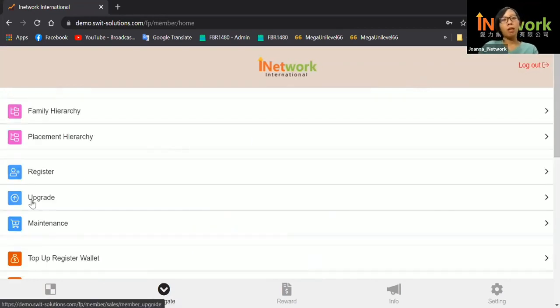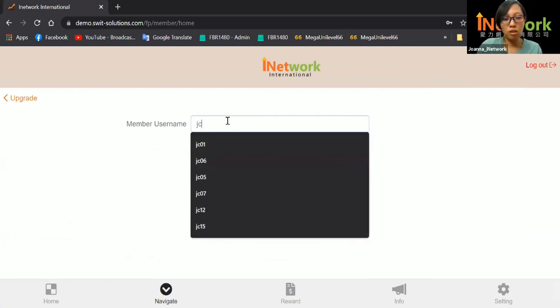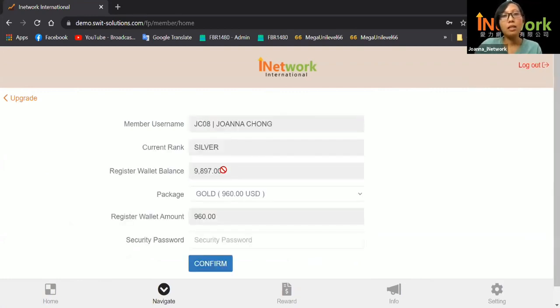Now next will be upgrade. For upgrade, you click in, and this upgrade you can actually do for yourself, or you can help your downline do the upgrade. So if you help your downline do the upgrade, you have to key in your downline username and click on next step. When I click on next step, this is my downline username and the name, and their current package is silver. And for silver, they can upgrade to either gold or diamond. But if their current package is gold, they can only upgrade to diamond.